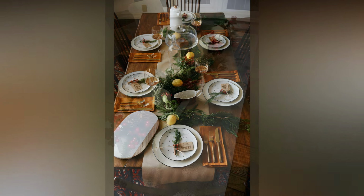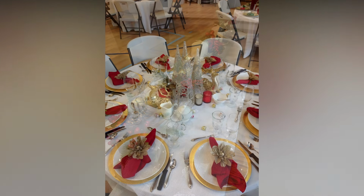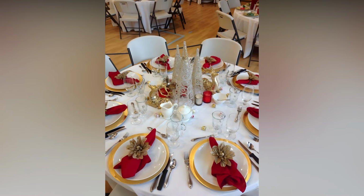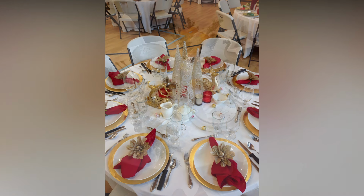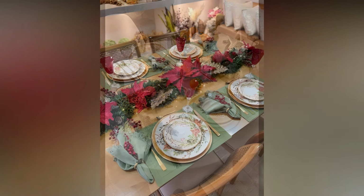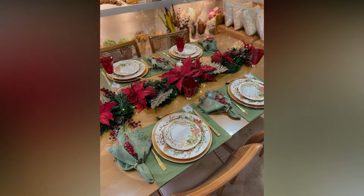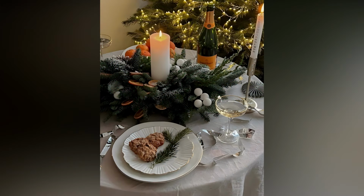Another exciting trend is the monochromatic centerpiece. By sticking to one color palette, you can create a striking and sophisticated look. For instance, an all-white centerpiece with white flowers, candles, and ornaments can evoke a dreamy, snow-covered landscape. Alternatively, a centerpiece with varying shades of blue can give a cool, modern feel. This approach allows you to play with different textures and tones within the same color family, creating a visually cohesive and elegant display.